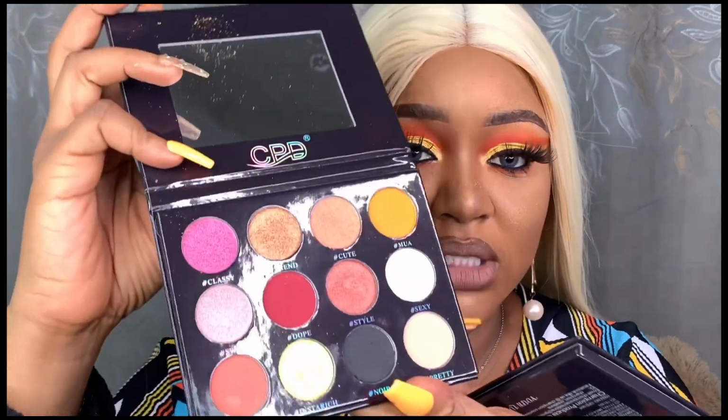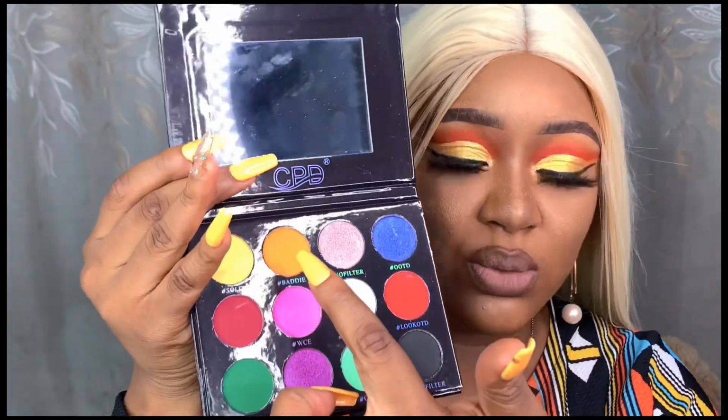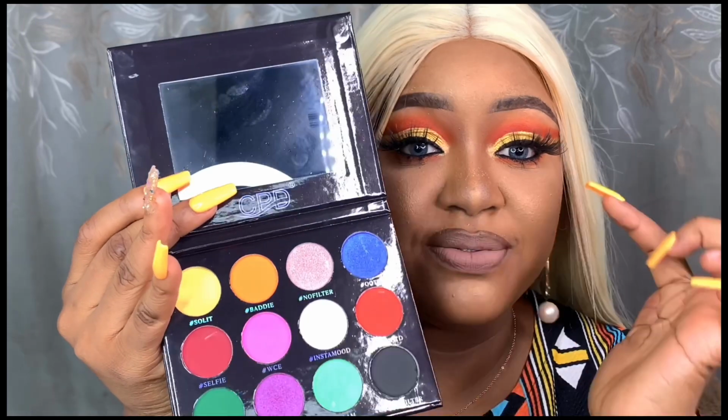This is generally my review on the product. I really like the eyeshadows, even though I noticed that most of the eyeshadows are repeated here in the bigger palette, but it's more economical in case you can't afford the bigger palettes. They have small palettes called the Insta Famous, which has nude eyeshadows. I use this gold in the bigger palette, that's yellowish gold, and this orange is what I use as my transition color. You notice it's very pigmented.